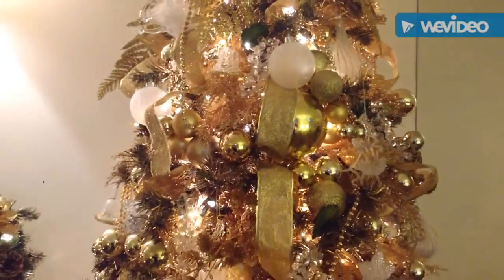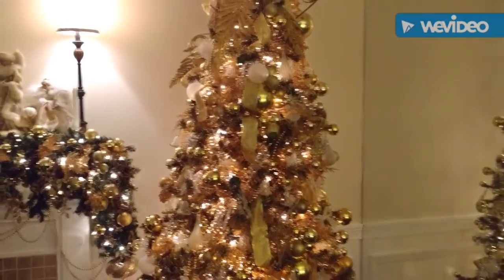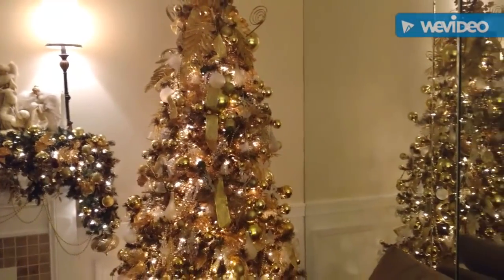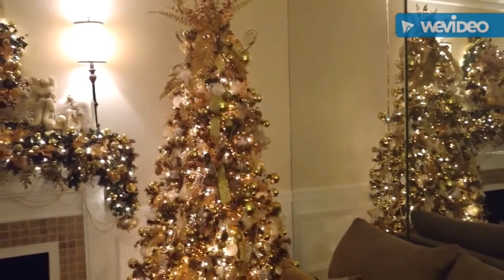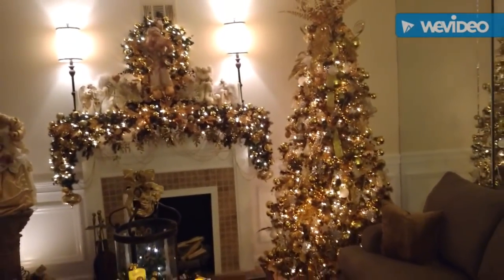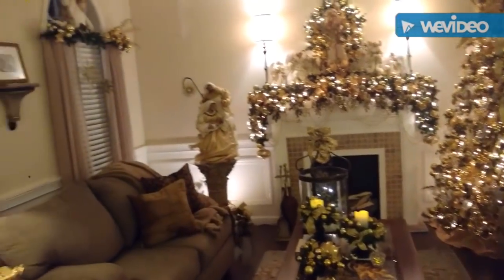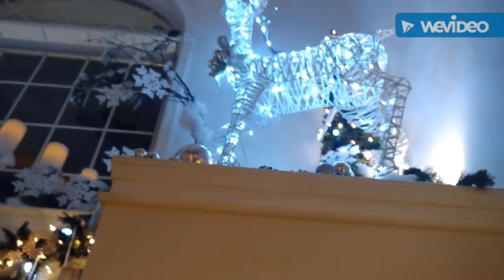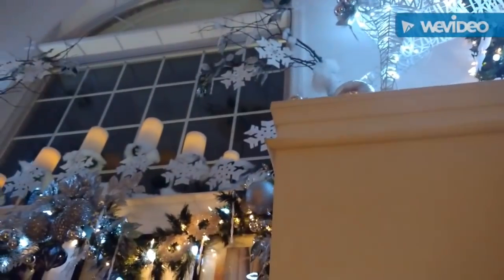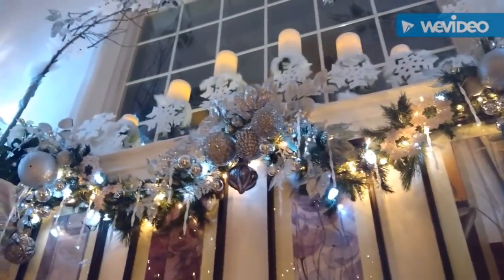As I back up, you'll see the tree not only sparkles on its own, but has the help of its reflection in the full-length mirror behind it. Doesn't that give you a frosty feel? Brr, it's cold.